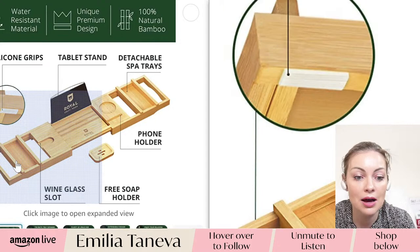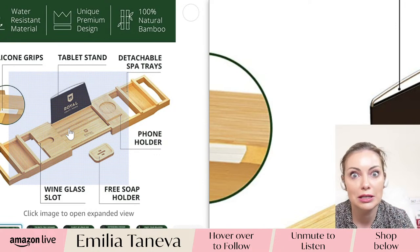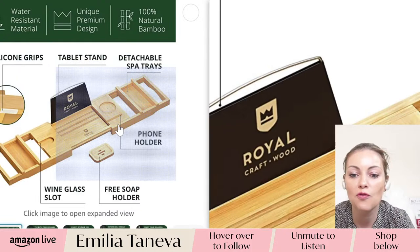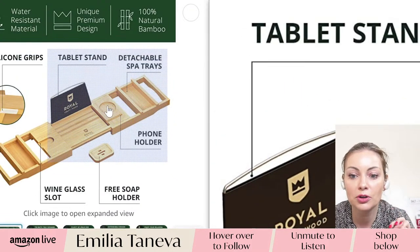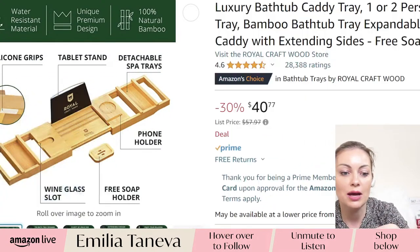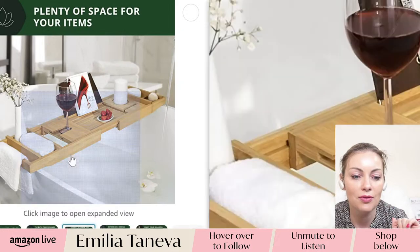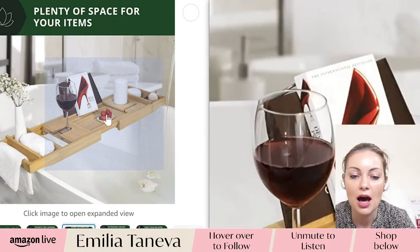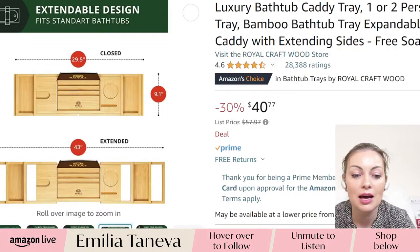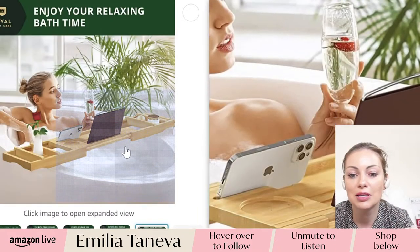It does have numerous trays inside. It's also expandable, so it's a perfect way to sit back and relax. You can do your beauty skincare routine while you're watching any movies. They have this tablet stand and also a phone holder. There's two cup holders, so one is for cups, and one is a wine glass slot, so you can slide a wine glass into that slot and enjoy a cup of wine or your favorite beverage. So different ways that you can utilize it. It extends, so it does fit different types of bathrooms.